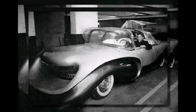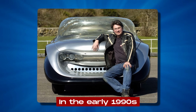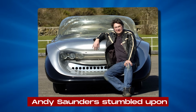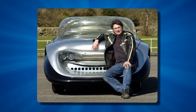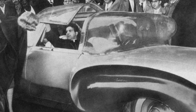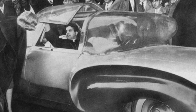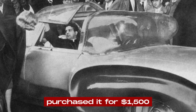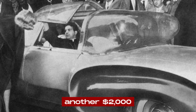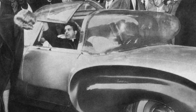But the story doesn't end there. In the early 1990s, a British car enthusiast named Andy Saunders stumbled upon a sketch of the Aurora in a book about dream cars. Intrigued by its unusual design, Saunders tracked down the car and purchased it for $1,500, sight unseen. He paid another $2,000 to have it shipped to the UK.